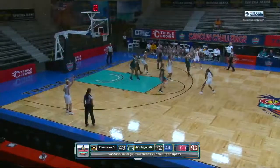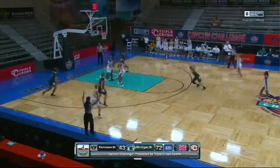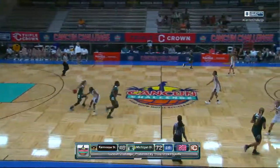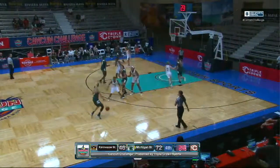Johnson out on the right wing, throws it up the top street, around to the left corner. Here's a three ball. That's good. Left at the bottom of the net from Brianna Hoover. She's got seven today. It's her first three-point field goal of the season.